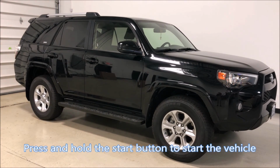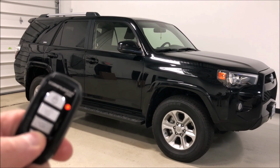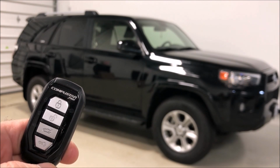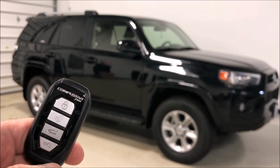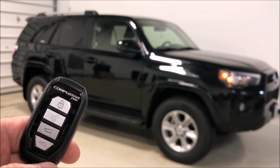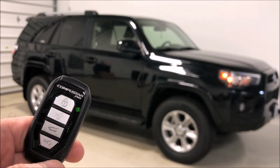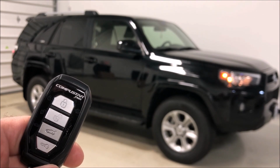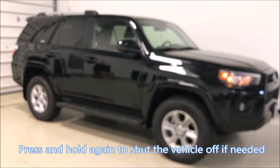Press and hold the start button for 3 seconds to start the truck. You can also shut it back off by pressing and holding the button again.